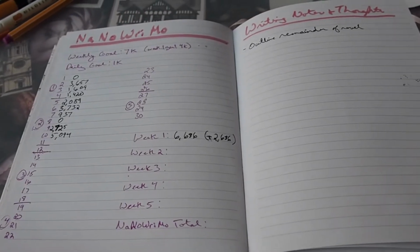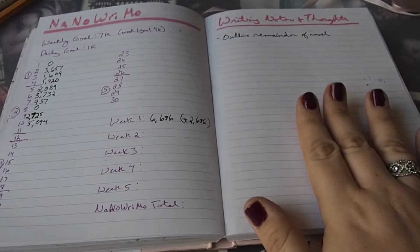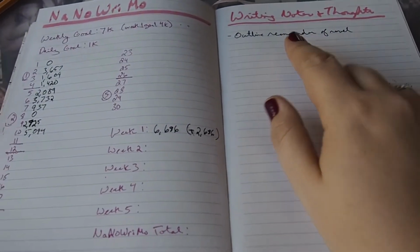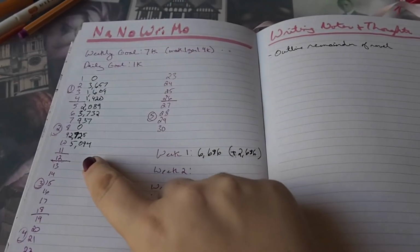Creative writing is way easier for me than academic writing. And then on this side, I just have a place to write notes and thoughts. So I need to outline the remainder of the novel and just kind of figure out what I'm doing, which might be what I do today instead of actually writing.